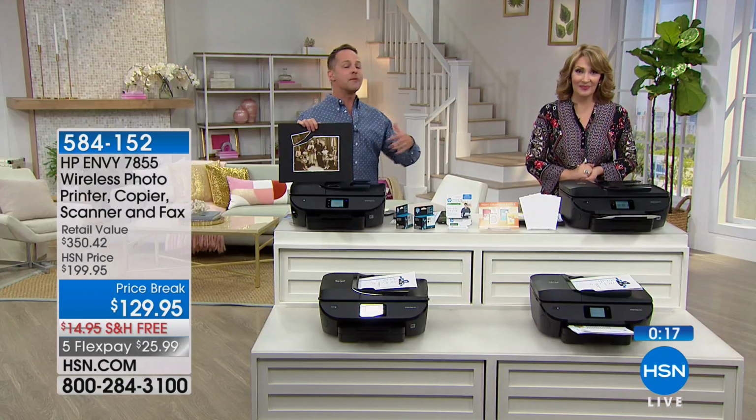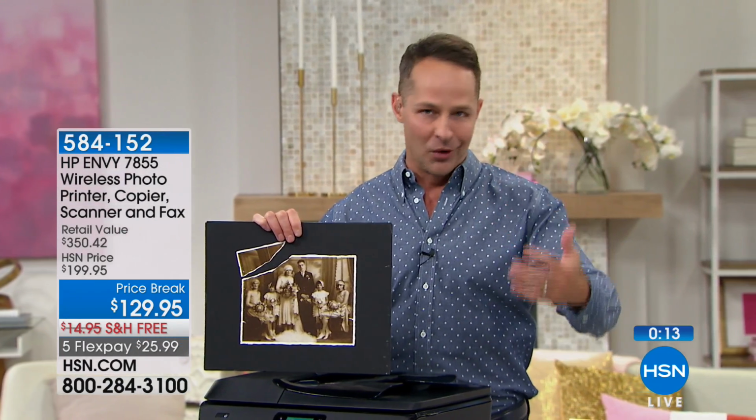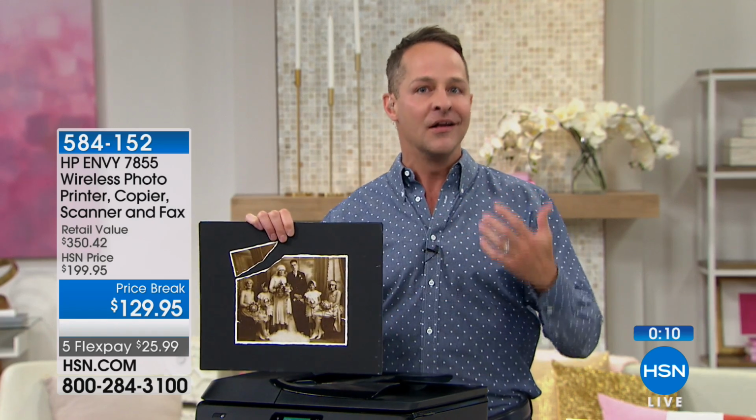I rarely feel time pressed when I'm selling a printer. On this one I do, because there are so many things. There's dual paper trays, there's the auto document feeder, there's the color touchscreen.